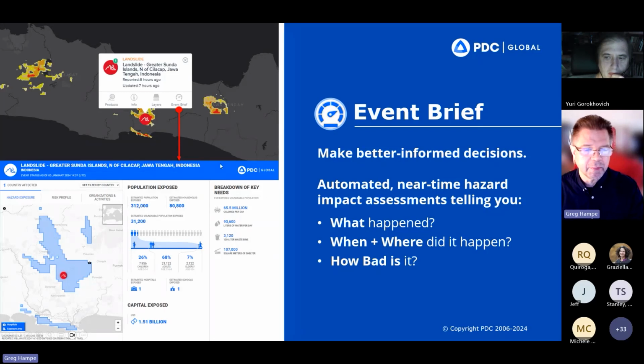Event Brief is our latest product that it now produces, giving a much more detailed snapshot of what that hazard may present. And we can see that again on the system live, but here's an example of a landslide, its exposure area, the population that might be expected, and then a breakdown even of needs of that population.